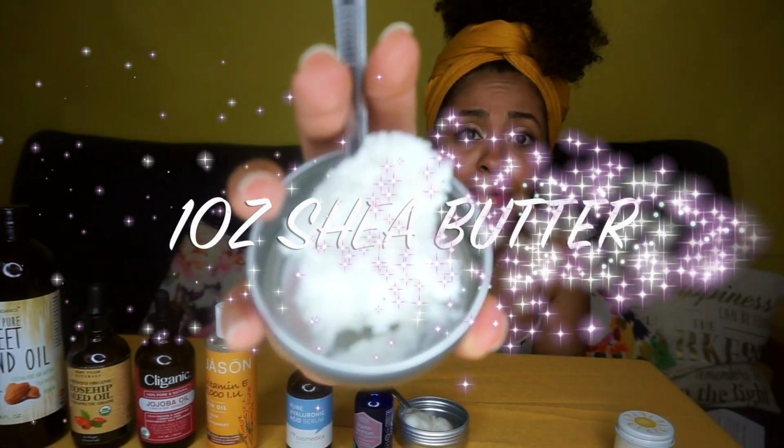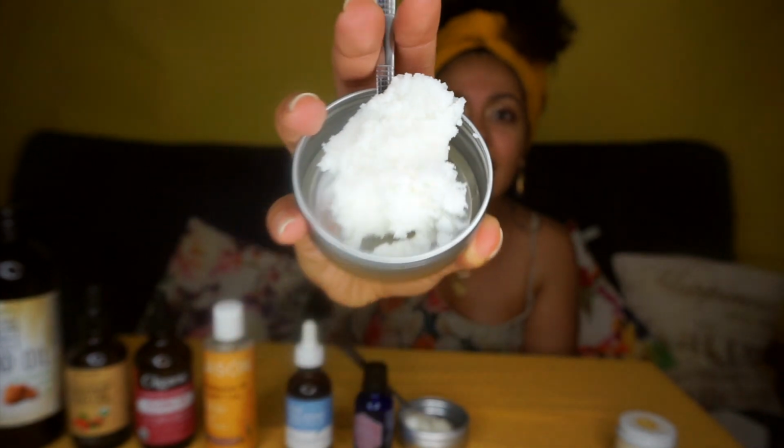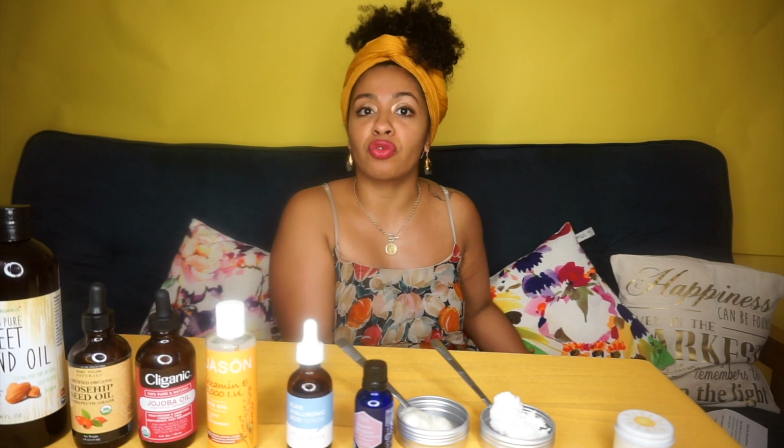Oh, I love shea butter. I'm such a sucker for shea butter. It makes me so happy, and as you can see, it's a little bit grainier than mango butter. It also melts when you touch it and when you rub it together, but it's grainier.